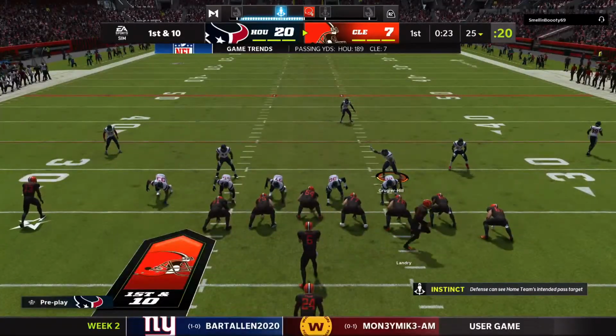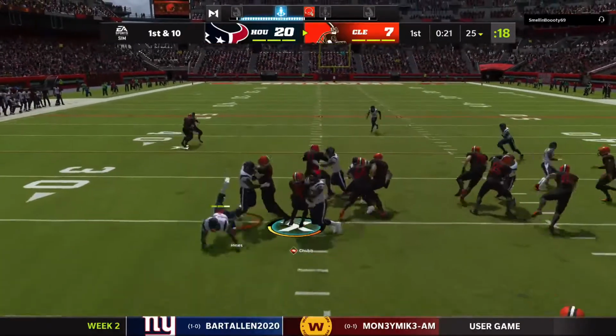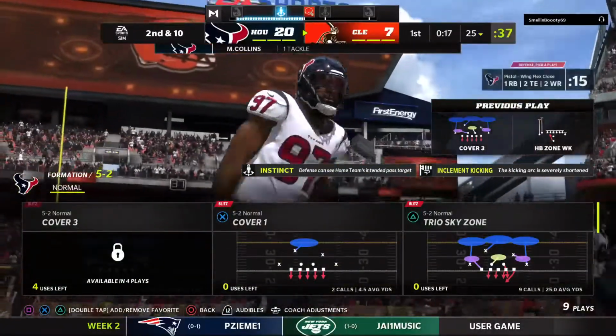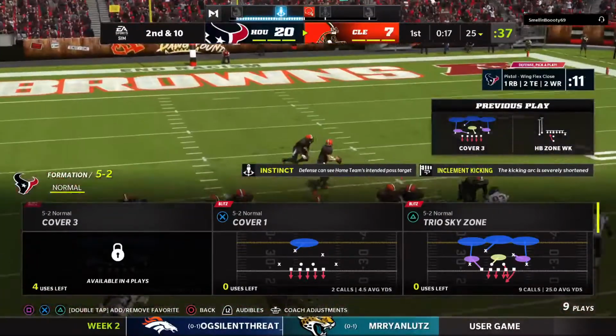I wonder now if they're going to try to increase the urgency a little bit, maybe pump up the pace, maybe go 2-minute. Who knows? Let's see what they decide to do. And for one of the few times here today, this run's not going to go anywhere. Calling no gain on the play, and it'll be 2nd down.